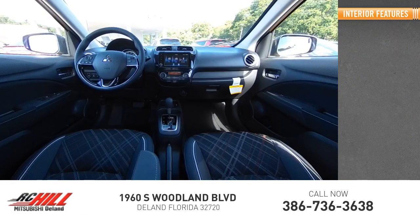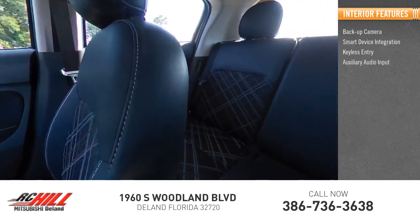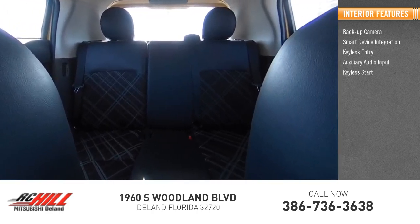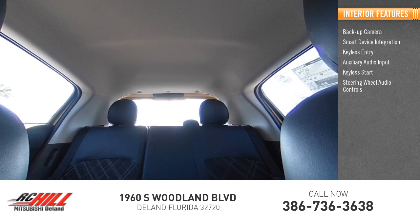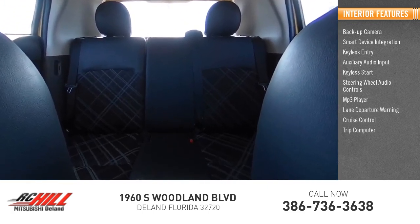Inside you'll find backup camera, smart device integration, keyless entry, auxiliary audio input, keyless start, steering wheel audio controls, MP3 player, lane departure warning, cruise control, trip computer.